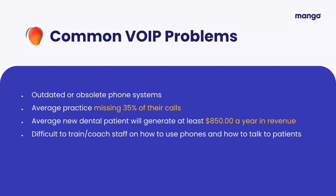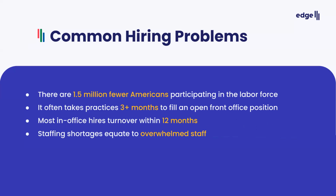But there's a lot of common VoIP problems that we see, specifically support, missed calls, dropped calls, and loss of revenue because of those calls, and Mango is the solution. Mango jumps in, and we can typically solve all of these problems for dental practices. Perfect. Some of these numbers are backbreaking, right? The amount of revenue lost just by missed calls alone, and we understand from a consumer perspective how it is, right?